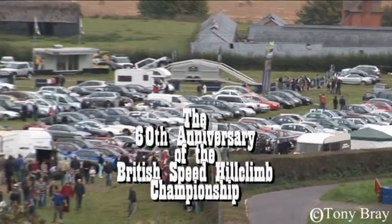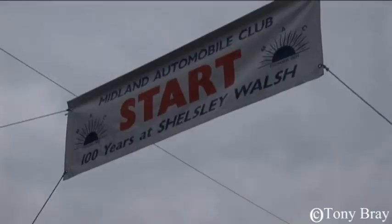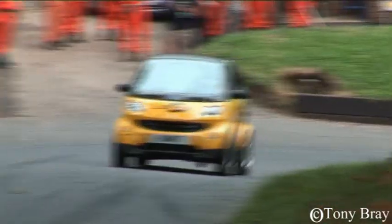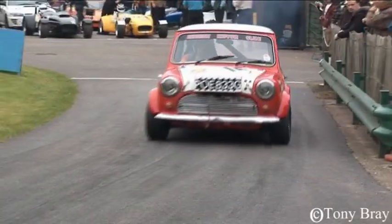Here at Shelsley Walsh, the oldest established motorsport venue in the world, we're celebrating the 60th anniversary of the British Hillclimb Championship. First on the hill is perhaps one of the most unlikely cars in the sport. Jim Gazy tackles the steep 1,000 yard ascent in his 700cc turbocharged smart car.